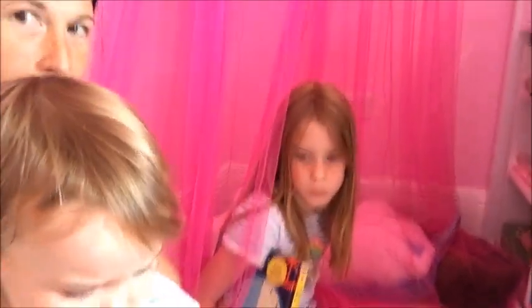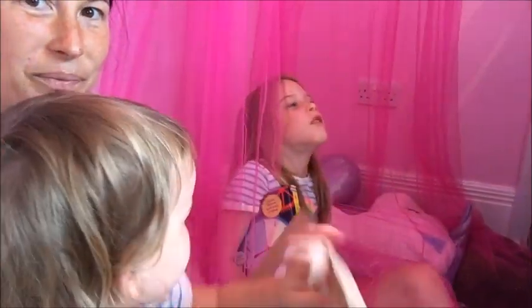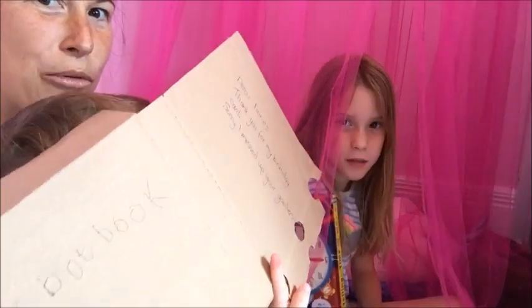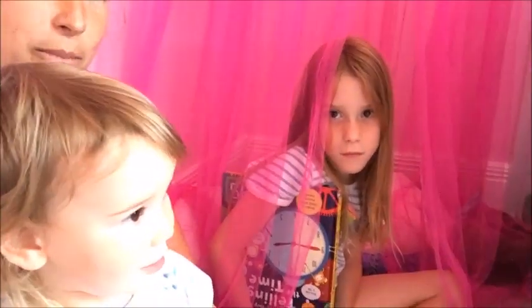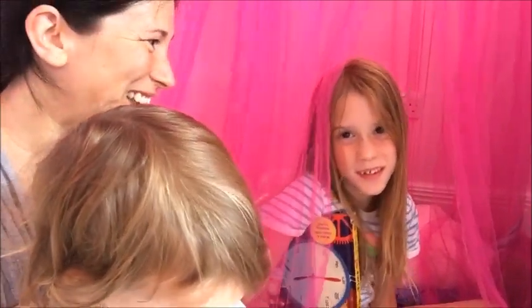And what is the best bit about the bed itself, Esther? The desk. Why do you like the desk? What can you do with the desk? Pull it in and out. You like being able to pull it in and out. And when you pull it right out, what do you like to do underneath your bed? Hide under the bed. So do you think you're going to be making some dens under there?